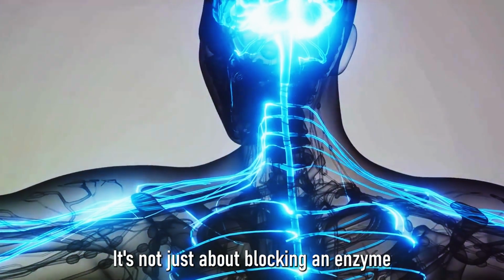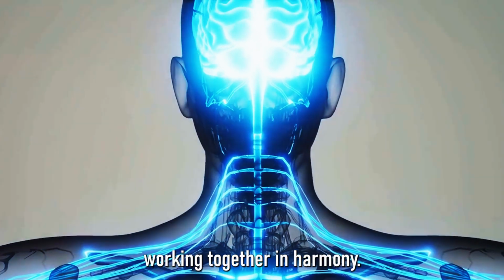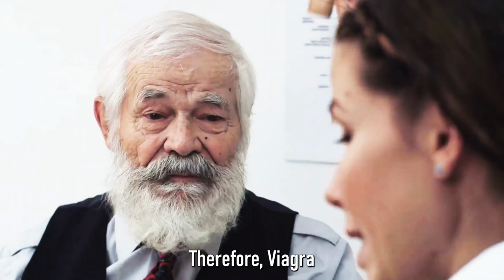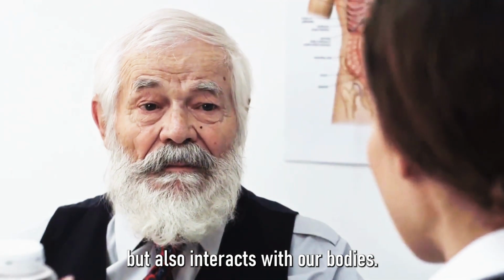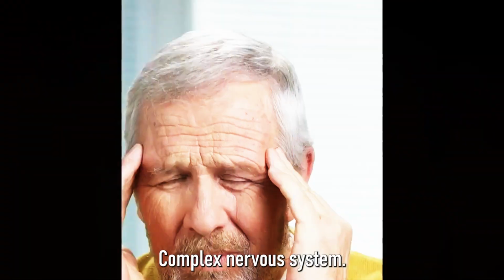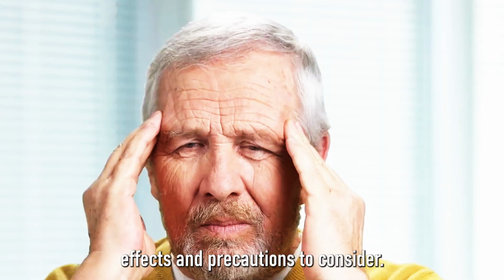It's not just about blocking an enzyme or promoting blood flow. It's about the whole system working together in harmony. Therefore, Viagra not only works at the cellular level, but also interacts with our body's complex nervous system. As with any medication, Viagra also has potential side effects and precautions to consider.